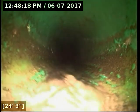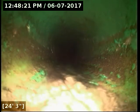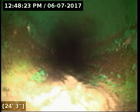Line transitions here at 24 feet over to 4-inch schedule 3034 PVC pipe.